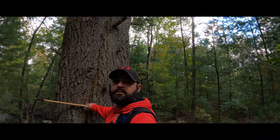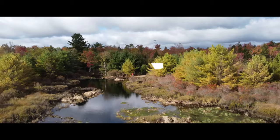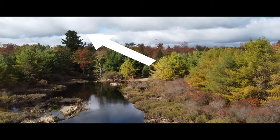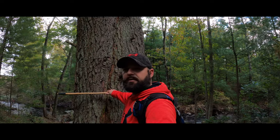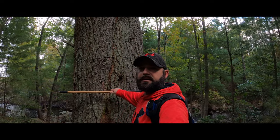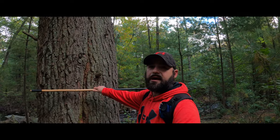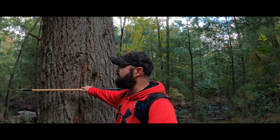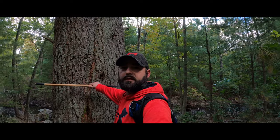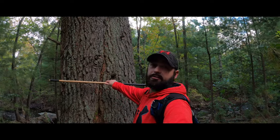We're standing right along Two Mile Run, and I came across this huge white pine. My stick is over 4 feet in length, and I'd say it's at least 3 feet thick here at the base. One of the measurements used to determine the size of trees is called DBH, diameter at breast height. So you take a measurement at about 4 to 5 feet off the ground, and that's a huge one.